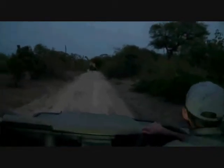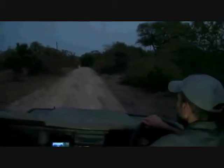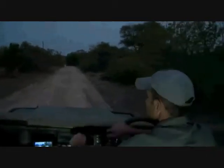Right, good. There we are. Marvelous giraffe sighting. Oh, another one coming across the road. Oh, 4 or 5 of them in this little journey. There we go. All right, let's try and turn around.